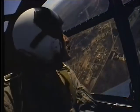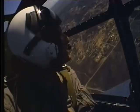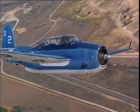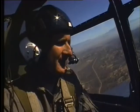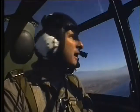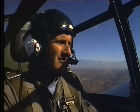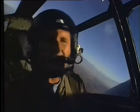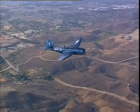Watching how this thing maneuvers, you can imagine why the guys called it a turkey. It's affectionately known as a turkey, though. It's not averse to aerobatic maneuvers. We can do wingovers and diving maneuvers without exceeding the G limits or the airspeed structural limitations.